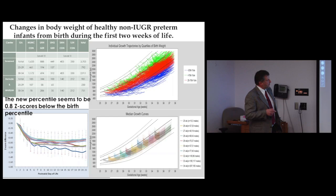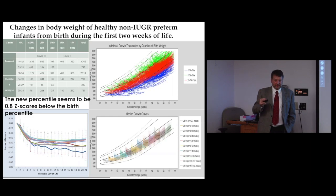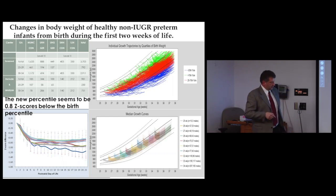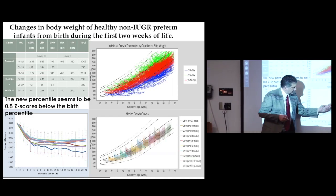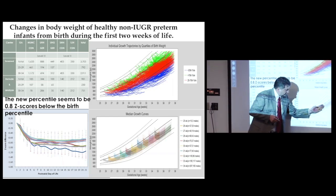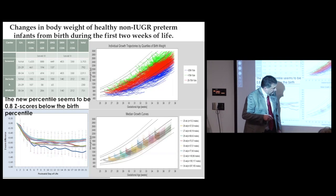So at the end, from these 3,700 kids, we looked through all the charts. We included 981. And then took all weight trajectories for the first 21 days. And then found the following. These are all trajectories. We first did it in these 3 weeks here, from 34 to 36 weeks. And then found, goodness, they adjust to a new percentile. We were blown away when we saw that. Then we went further down here and saw the same thing happens.